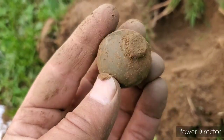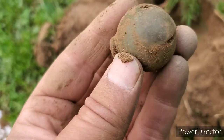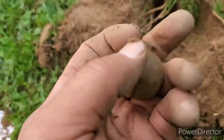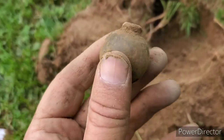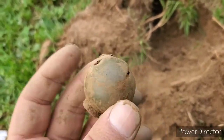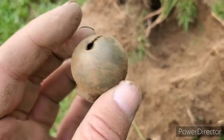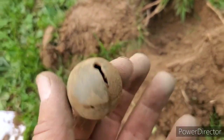Little crotal bell. Don't think it's terribly old as far as how old some of them could be, but nonetheless, nice little brass crotal bell. Have to clean that out, see if the little clapper thing is in there, a little dinger, but all right, another cool relic.